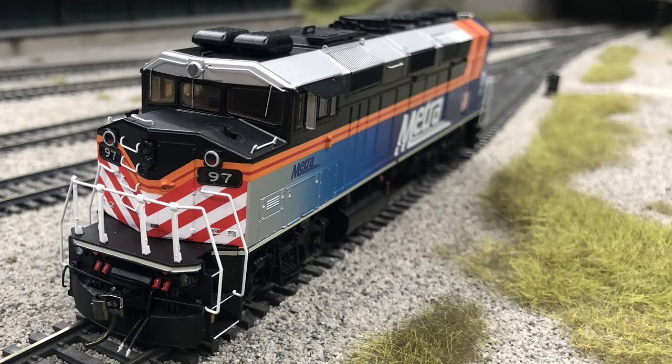Checking out the details on the front of the locomotive, the first of these details is the LED gyro light mounted on top of the brow. This is one of the details added to the Metra locomotives during the rebuild process. Other railroads like the GO Transit equipment are fitted with emergency lights or strobe lights. The Metra gyro light is fitted with an LED, bright white in color.